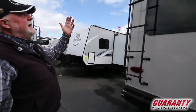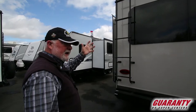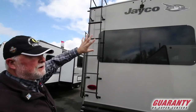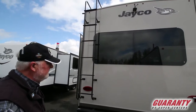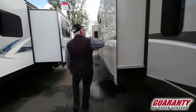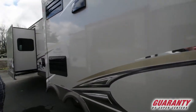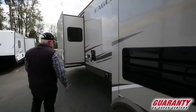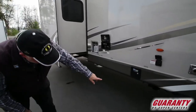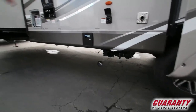You've got the proverbial ladder that you should never use to get up on top. Should have a service person do that. You got a camera mounted up in here so you can keep track of backing up. Little antenna for your entertainment center. So this is an all-season unit. It's all insulated underneath. You got your dump right down here. Shore cord.